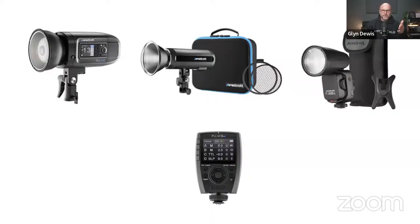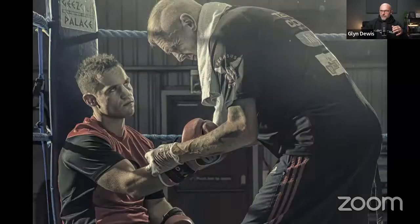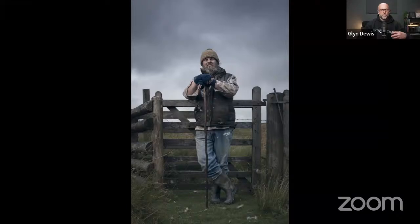Let me show you some examples of portraits that I've taken before using constant light. This is the kind of stuff that I just love to do. As I go through these examples, you'll probably see a bit of a pattern to them, and that pattern is that they are controlled environment portraits. There's no fast movement going on or anything like that. A couple of them are outside, and those were definitely done using traditional flashes.